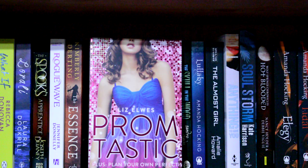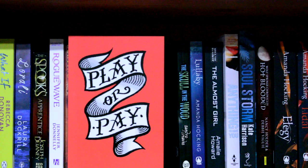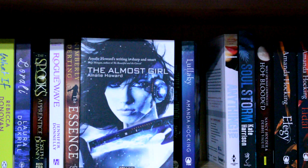Dusk by Eve Edwards. Earth Star by Janet Edwards. This is the second book that's in the series. Starfall by W.A. Fulkerson. Messenger of Fear by Michael Grant. The Skull in the Wood by Sandra Greaves. Lullaby by Amanda Hocking. The Almost Girl by Amelie Howard.